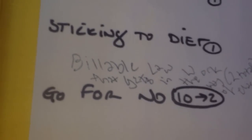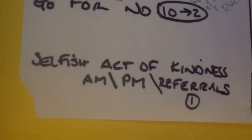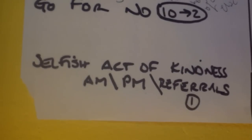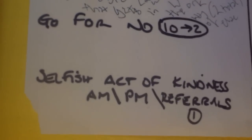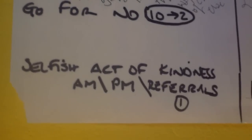I would suggest that you do the same thing if SOC is not your full-time job. Whatever it is that's your full-time job, if it gets in the way of your SOC work, you give yourself a couple of points for it because you should get counted for that. The bottom one here is selfish act of kindness or referrals. That means in the morning I have done something nice for myself, or in the evening I've done something nice for myself.